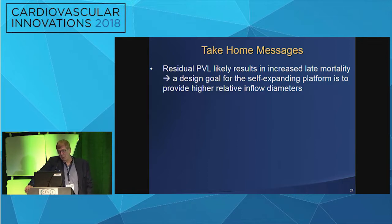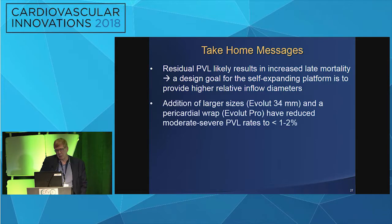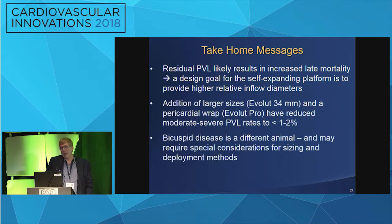What is clear for paravalvular regurgitation as a design goal is we've reduced it. We've been able to do better implantation techniques. We've been able to size better. We've got now PVL rates down to 1 or 2%. But I have to say that one of our unmet challenges is going to be bicuspid disease. I hope we'll talk a lot about it at this session.